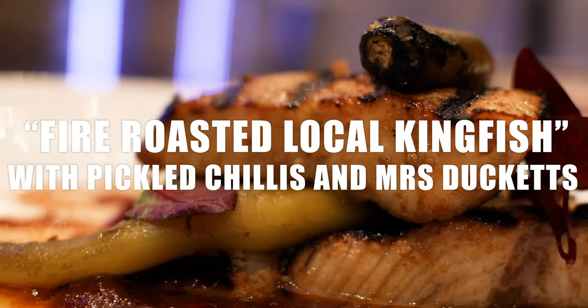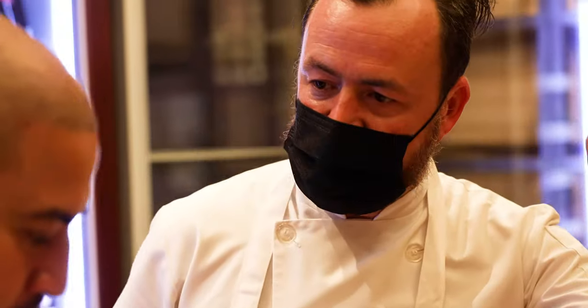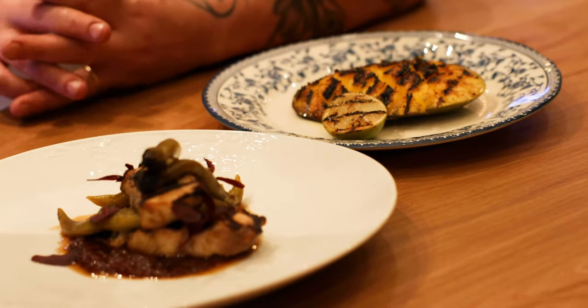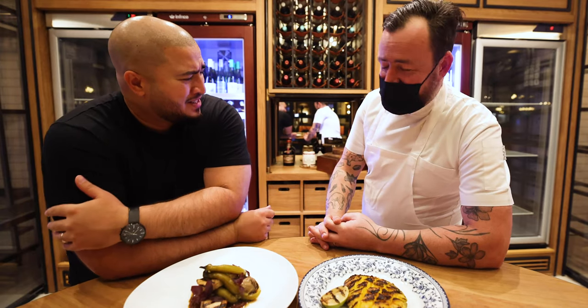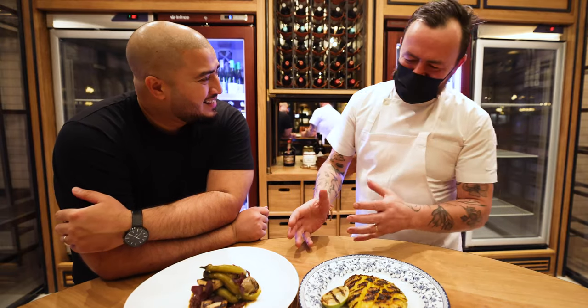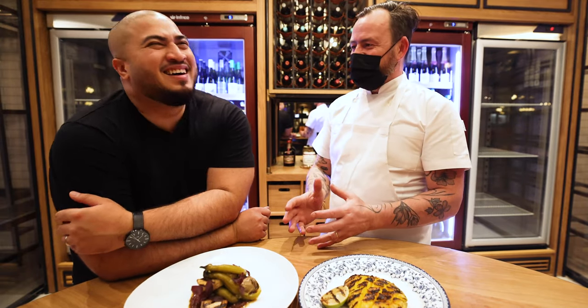So for this course, this is local kingfish from the fish farm. I can smell that. This is farmed here. It's the Manchi kingfish. It's flash fired. It's been marinated in Mrs. Duckett's smoky barbecue sauce. What? So this is the oldest cookbook I could find in South Africa.